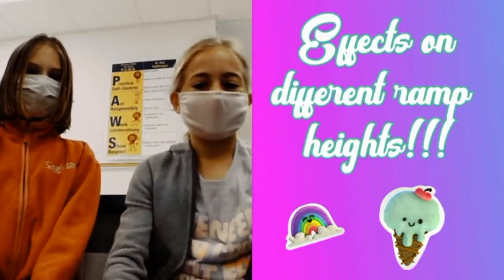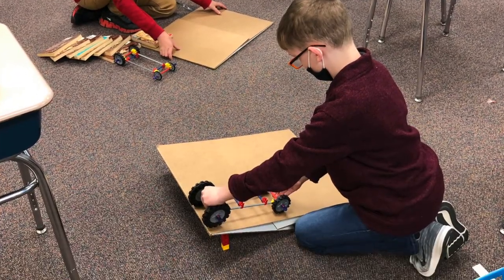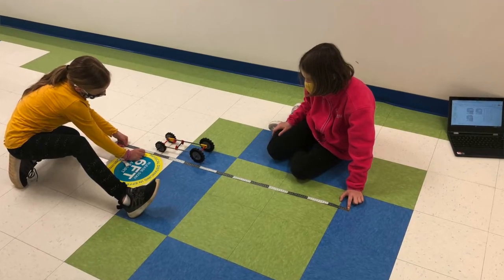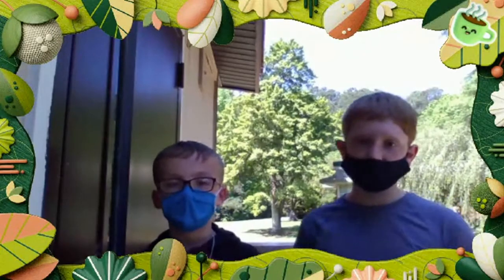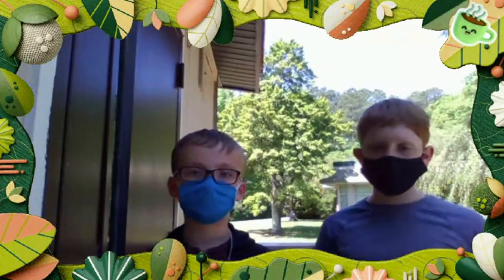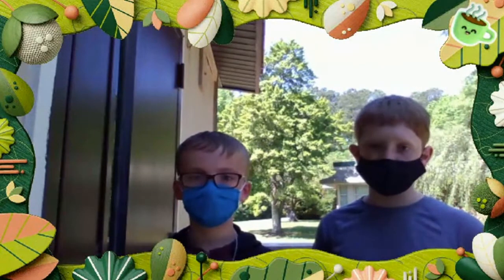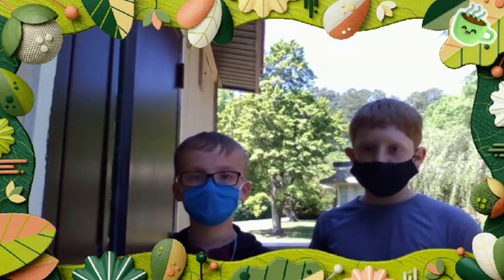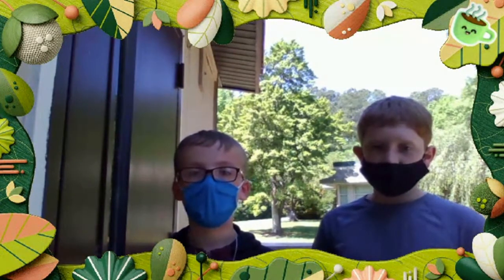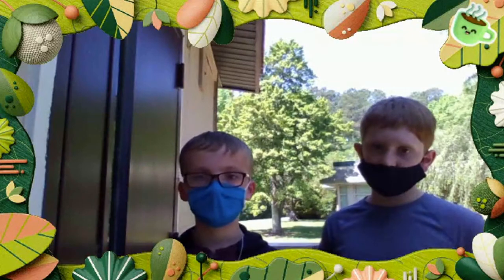Our favorite science experiment on force and motion was measuring the effects of different ramp heights. That was our favorite because it was so fun to work in partners and see how much farther we got each time. We had to use critical thinking in our project because, say we had a problem, and a lot of us did. Maybe the marble didn't go down the ramp, or it didn't go far enough to get over the loop. We had to use critical thinking and collaboration to help solve these problems. We would brainstorm ideas to try to solve the problem, and then we would communicate with each other and pick the best idea.